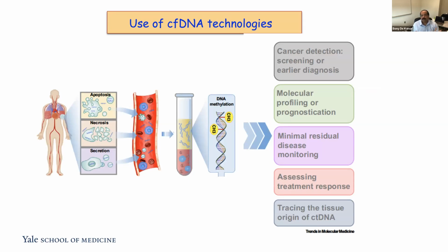So as I was saying, most of the cfDNA technology you can use for early detection of a disease, like in the case of cancer. You can use this for screening or early diagnosis. You can use cfDNA-based profiles for molecular profiling. You can use this for minimal residual disease monitoring. You can also use cfDNA-based approaches for assessing treatment responses, or even for tissue of origin.